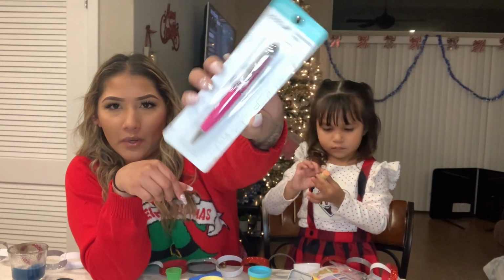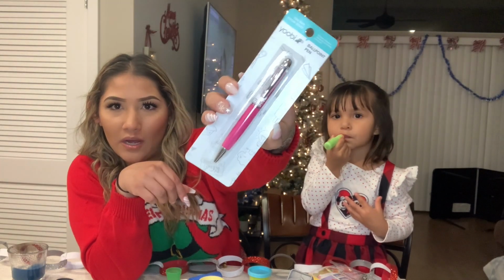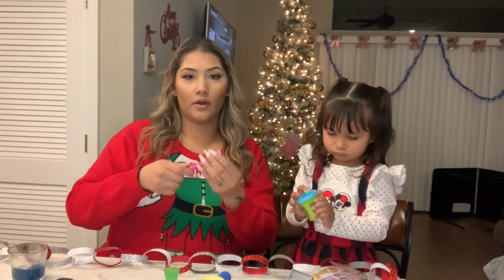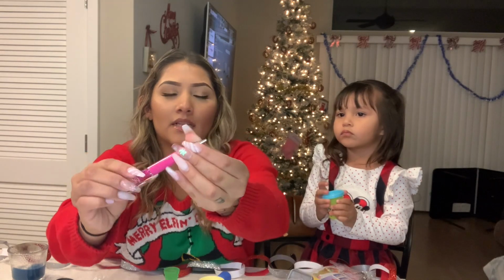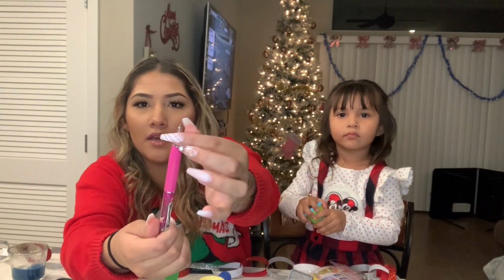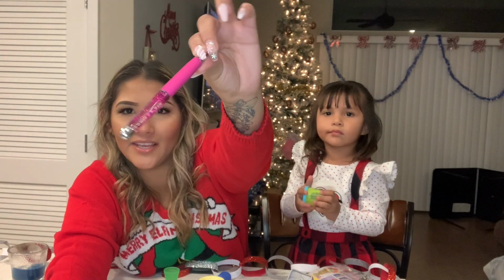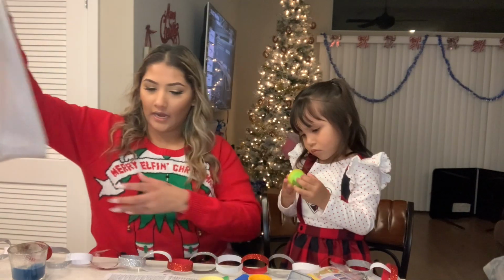I need a pen for work, and a lot of people be stealing pens at work. So I'll know if they take my pen. Basically, you twist it like this, and then it pops up, and then down. And then it's just sparkly. It's kind of cute.